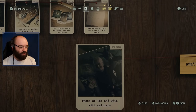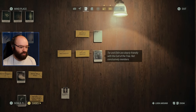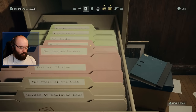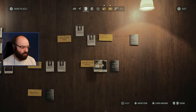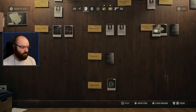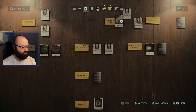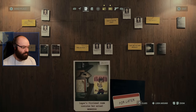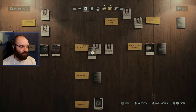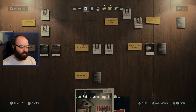Photo with Tor and Odin with cultists, and they have the clicker. Tor and Odin are clearly friendly with the Cult of the Tree, not conclusively members. Logan's fictional room contains her actual mementos. Where would this go? He scratched when he looks like me, but he can change into this other form.